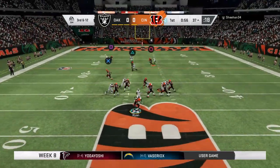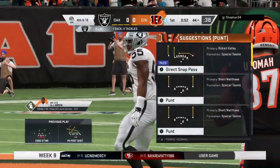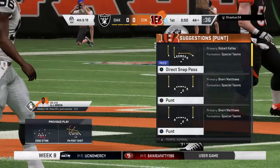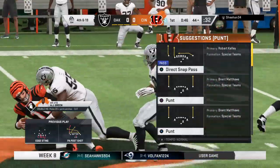They go play action with Ryan. And he can't escape the pressure. Ryan goes down. Markel Lee with a big-time sack on third down. It's a loss of 7.